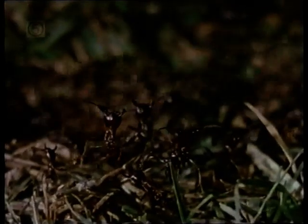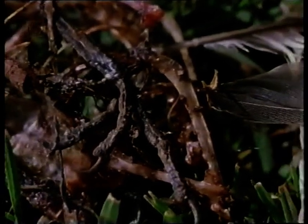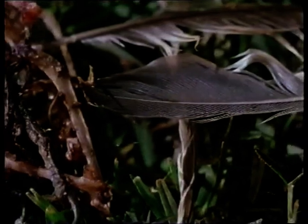They work as a unit, each ant responding to chemical signals. A group of safari ant soldiers stands on guard. Their job is to protect the workers from attack. It's possible to see where the river of ants changed its course to engulf the dead bird. Within minutes, this was all that was left of the bird.